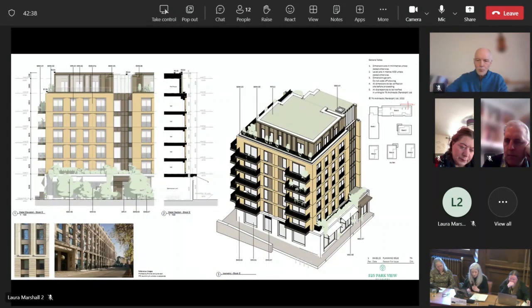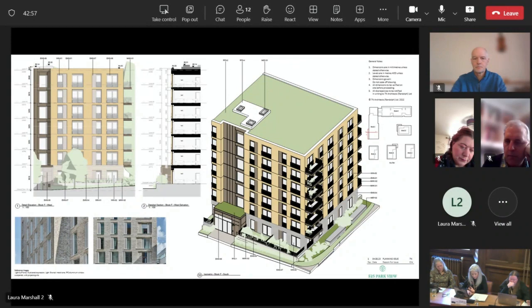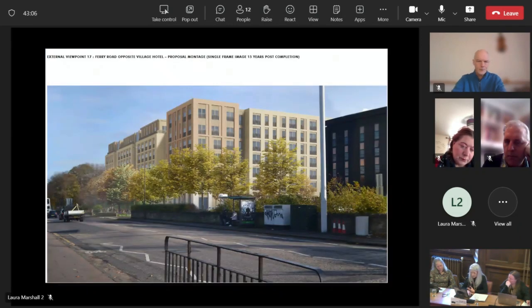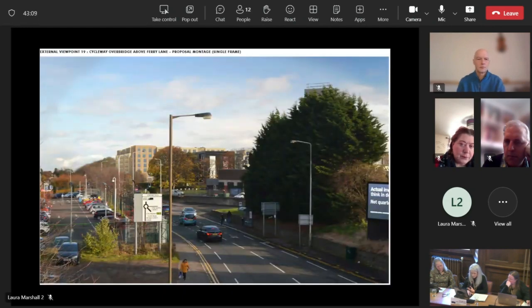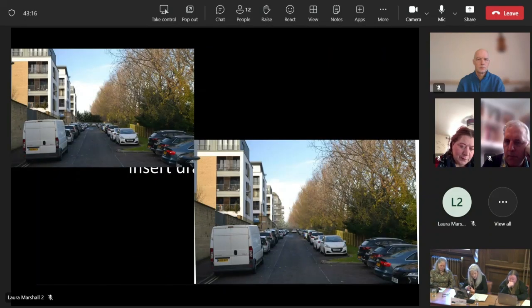The tones of the brickwork will bring variety and interest to the street edge and character to the individual buildings. The arrangement of the brickwork will have articulated detailing. The elevation details include projecting balconies, dual aspect balconies and full height glazing. The following slide will show what the development could look like post-completion. This slide here shows the before and after situation with the trees removed and the view of the development from Cammo Road.